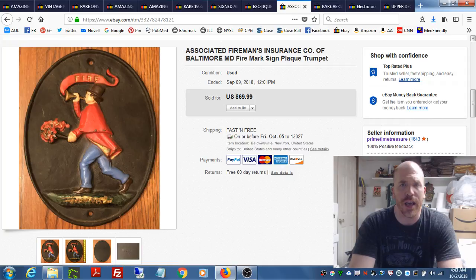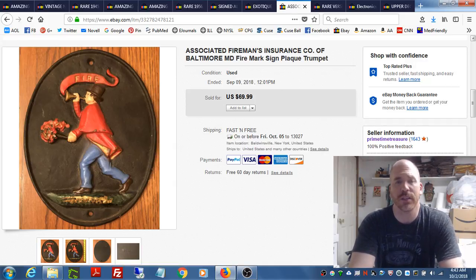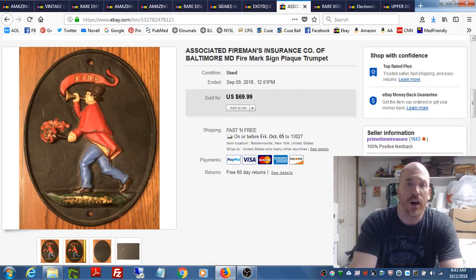They are cast iron, and what they're known as are fire marks, fireman plaques. Basically, they were signs that you would put outside. Now, these are reproductions, but they are signs that you would put outside of your house or your business to let people know that you have fire insurance, and that if people came by in case of a fire and helped put out the fire in your house, they would be reimbursed pretty handsomely by the insurance company. It was also a way to kind of deter arson back in the day. If you could find original fireman marks, you can make hundreds of dollars.